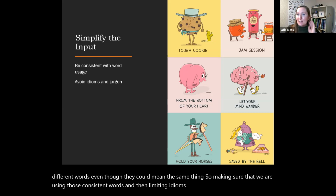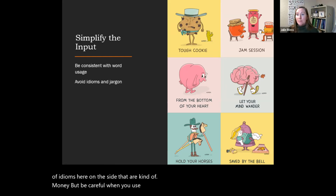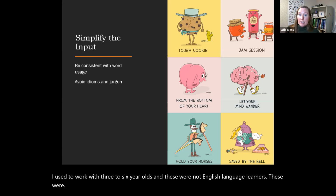There are a bunch of idioms here on the side that are kind of funny, but be careful when you use those, because sometimes people just do not understand what they mean, or they take them very literally. For example, they might not understand those. I used to work with 3 to 6 year olds, and these were not English language learners. These were just 3 to 6 year olds.